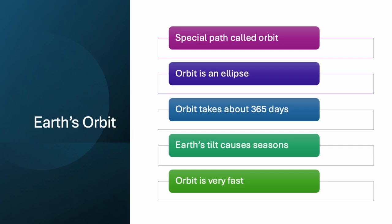Isn't it amazing to think that right now we're all on this giant speedy spaceship called Earth, taking a year-long trip around our Sun?